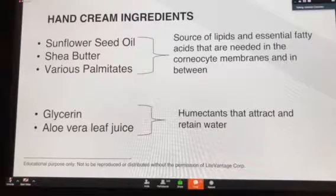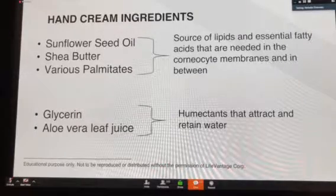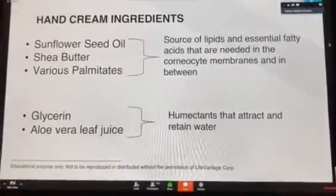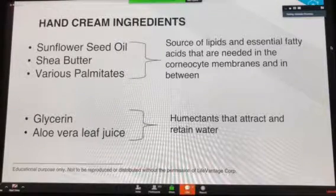You also have glycerin and aloe vera leaf juice, because these two compounds are called humectants, and they are wonderful to attract and retain water. So your stratum corneum will be well hydrated and therefore supple.